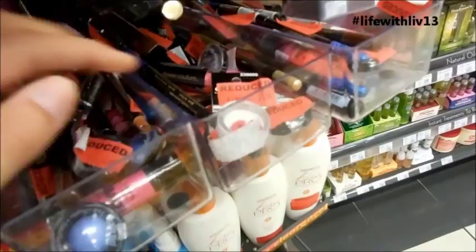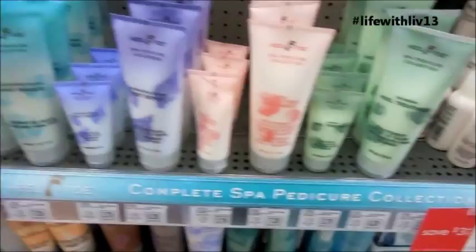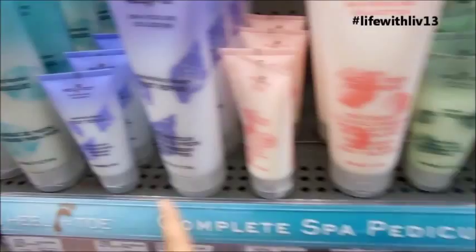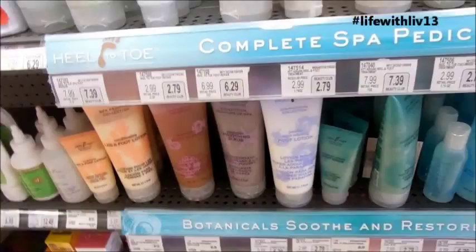Interesting. Dirty, like all the clearance racks. Cool. Oh my goodness, y'all. I found the heel to toe stuff. This is where my mom got my stuff for my birthday. And I've never actually seen the whole area. They have so much heel to toe. Look at all they have. Heel and foot treatment with argan oil, cucumber, moisturizing. Holy cow. Peppermint scrub. Cool.